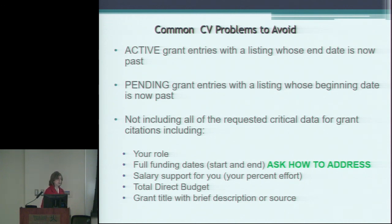Annotation: if you find something in the new CV format that you think needs to be annotated and there's not a place for it, ask us, because we may be able to insert something to give you a field box to add comments. So we're very much interested in any changes, and some of those can be done relatively quickly. Some of them are not under our control, and then we have to go back to the vendor. But some of them are actually within our control.